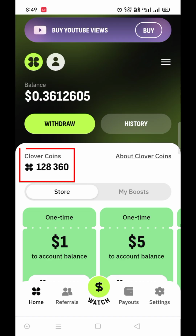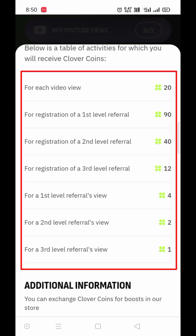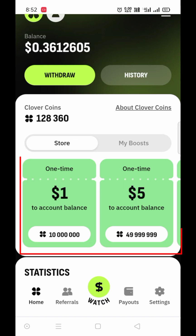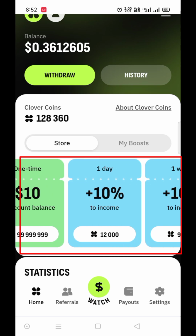Here you will see something called clover coins. Let me explain. Clover coins are the platform's internal currency. You can earn clover coins by 20 coins per video, 90 coins for first level referral, 40 coins for second level referral, 12 coins per third level referral. Also referral view rewards 4 to 1 coins depending on level. You can use clover coins to boost your earnings or exchange for real balance.